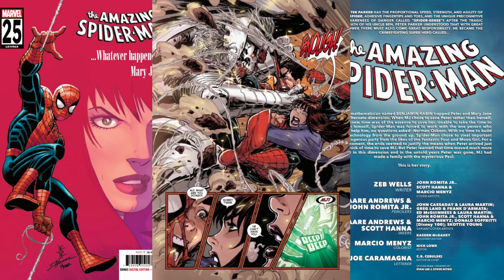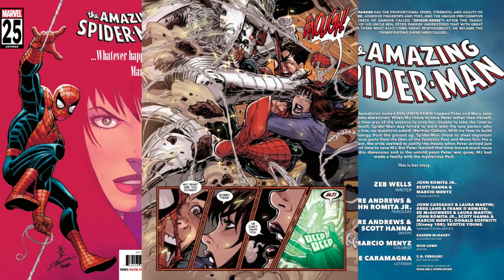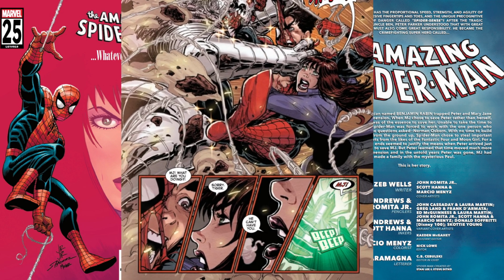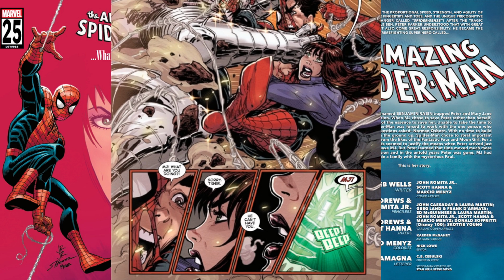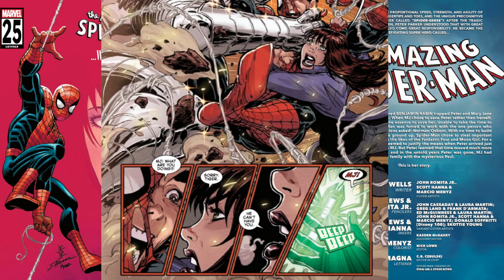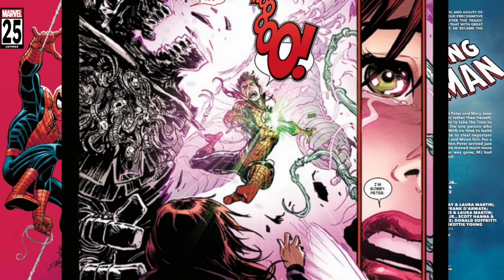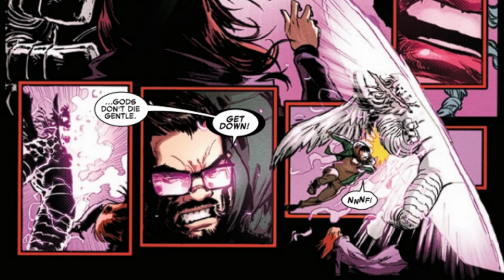The issue opens showing the battle between Wyatt the God and Peter Parker Spider-Man. Mary Jane helping out there. MJ, what are you doing? Then we see MJ attach this device onto Peter instead. He was hoping to give it to her, and it sucks him back through the portal back to the real world. No! Sorry, Peter. And then we see Gods Don't Die Gentle.